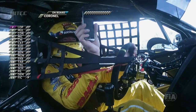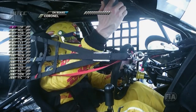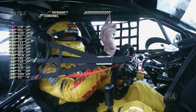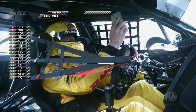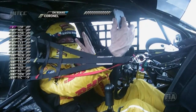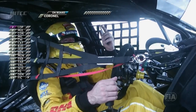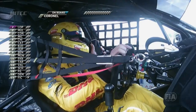There must be some kind of FIA fine for that, surely. And Ugo Valente, 13th position, the end result of his qualifying, I'm afraid. Thiago Monteiro 10th, Mehdi Benani 9th, and they will start our opening race here on the front row of the grid. Thiago on pole, Mehdi 2nd, Rob Huff 3rd, Ted Bjork 4th.